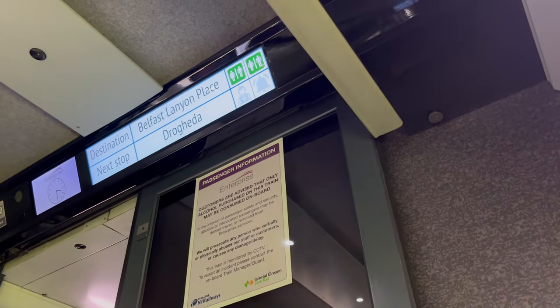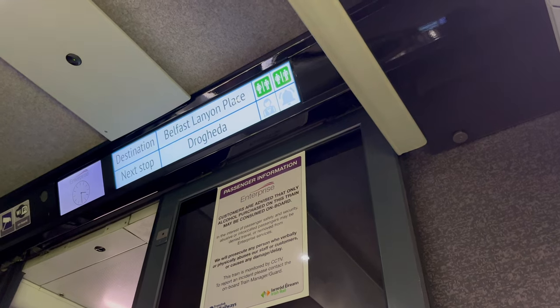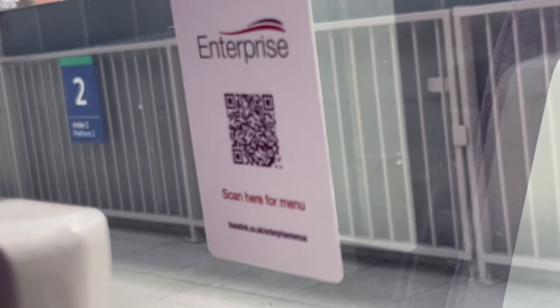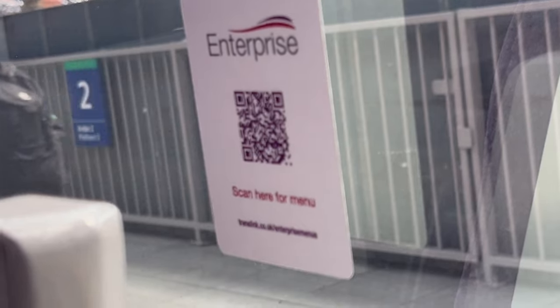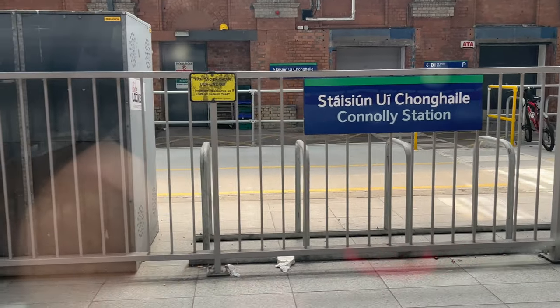There is a next stop display above each carriage doorway. There is now a phone scannable menu in standard and first class, and in addition we will be provided with a hardback menu in first class, as a full meal service option is available for first class passengers.